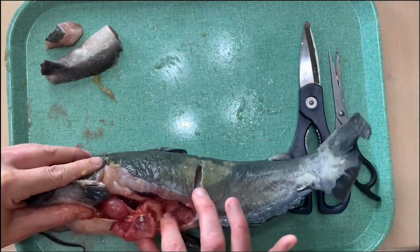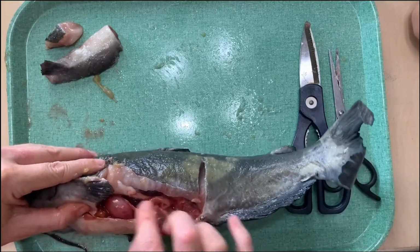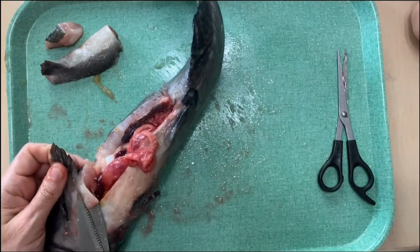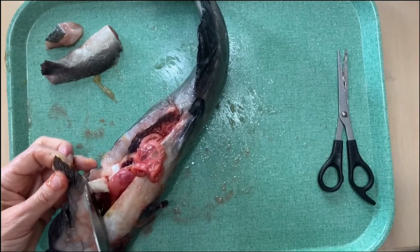And you can see all of these different intestines in there. They move around. Oh, there's quite a bit in there, again, just like in the human body. I'm going to cut up a little bit higher so that we can try and find the heart.